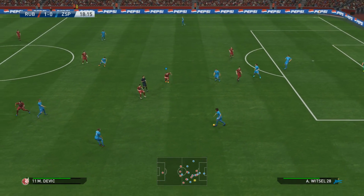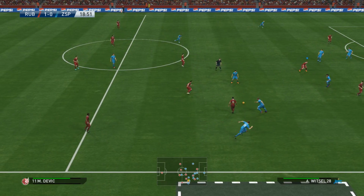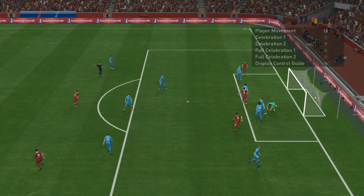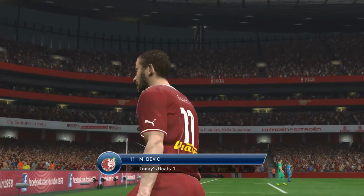Lombards. Kishito. Not much subtlety, he's launched himself there. Tries a through ball. Oh, he's in! He's away! It's come back out! He has done it! Two up and threatening to pull clear!